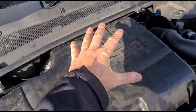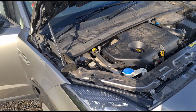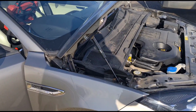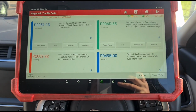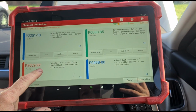The customer did say it was Jaguar that fitted the EGR, and the next day the light came back on and they said it was down to his driving. Can your driving be that bad in 24 hours? I don't know, apparently Jaguar seemed to think so. Okay, so I'm not going to be fixing any of these issues, but at least I'm giving the guy an answer here to what's going on.